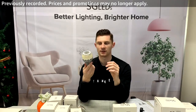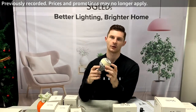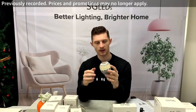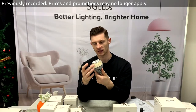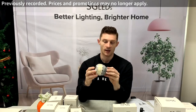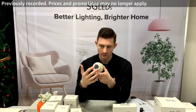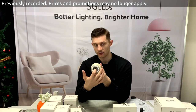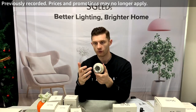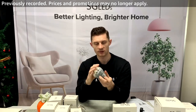We've covered the design, some of the ideas behind them, how they work, and where you can use them. In terms of this bulb, as you can see, it's fully covered in LED chips on the tip head of the light. This provides the omnidirectional beam that you'll be looking for. Although there are no LED chips on the top, so it will not be a full 360 degree beam. It will be 270 degrees.